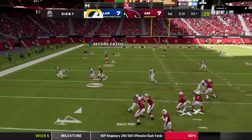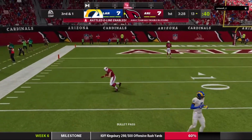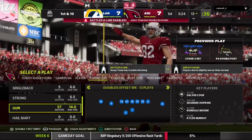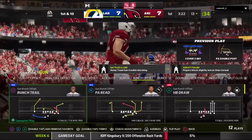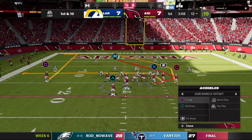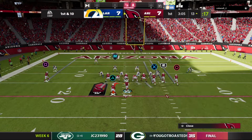They fake the handoff. Now Murray, and all the way inside the 15 before they drop it. Normally on 3rd down and short yardage, you're thinking of throw to your tight end. It's just going to be a simple chain mover. But this time they let him roam down the field, and a nice dart picks up the 1st down and then some.